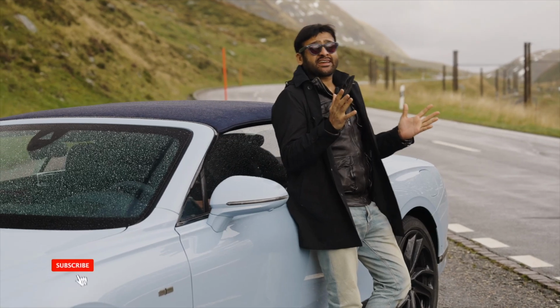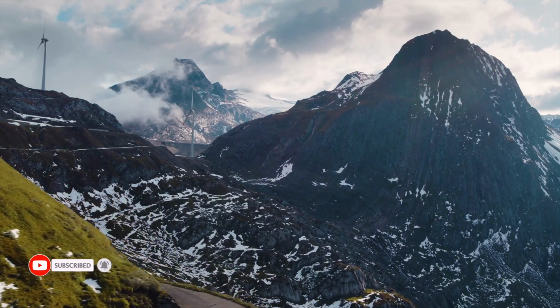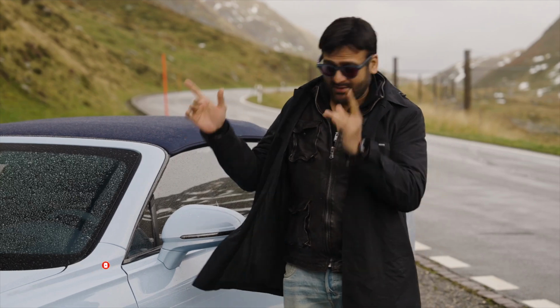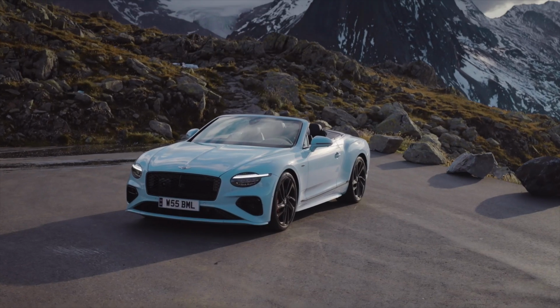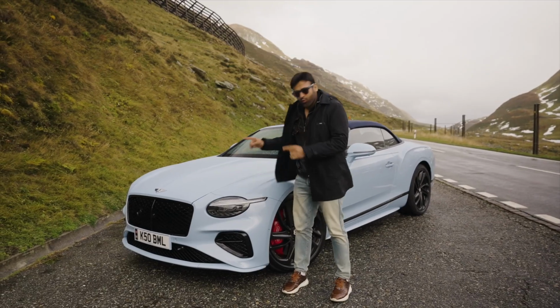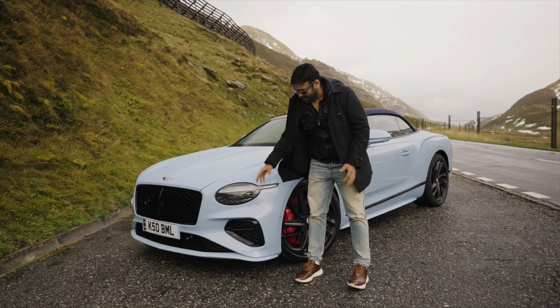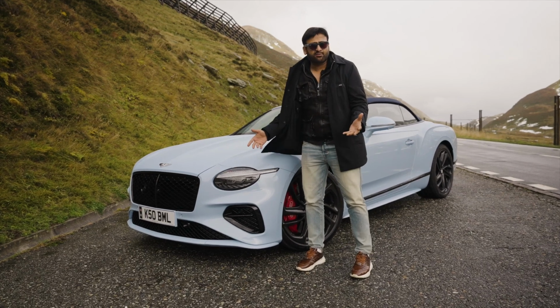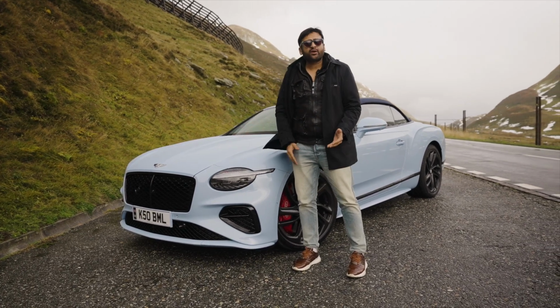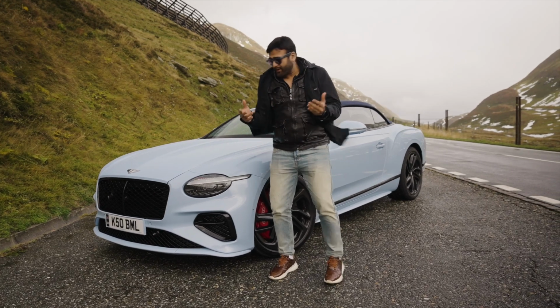Well, I am standing in the Swiss Alps in Switzerland, next to the 2024 Bentley Continental GT Speed. Yes, for the first time in 20 years, in the fourth generation, they have ditched the two lights. It's only one single matrix light, and this latest design actually mirrors itself. There's a lot of tech behind it. For example, it automatically dims down when it sees oncoming traffic. But more on the light when we start driving.